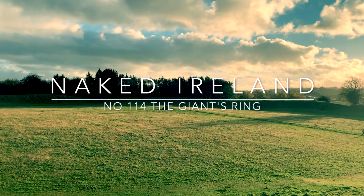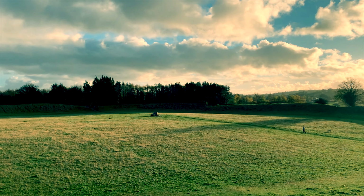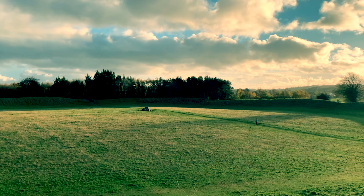This incredible place, Giant's Ring, believe it or not, is pretty much in Belfast, near a place called Shaw's Bridge on the River Lagan. We're maybe 20 minutes from the city centre here by car, and yet it's almost as if we're deep in the Irish countryside.